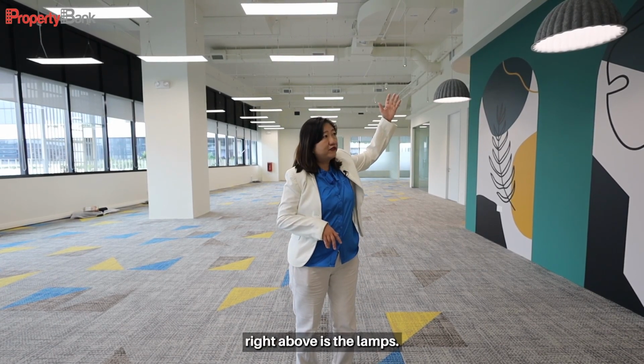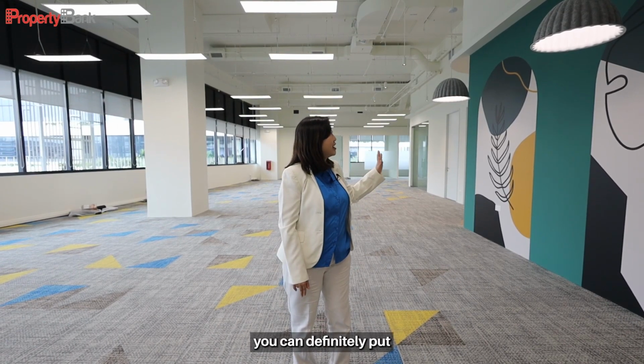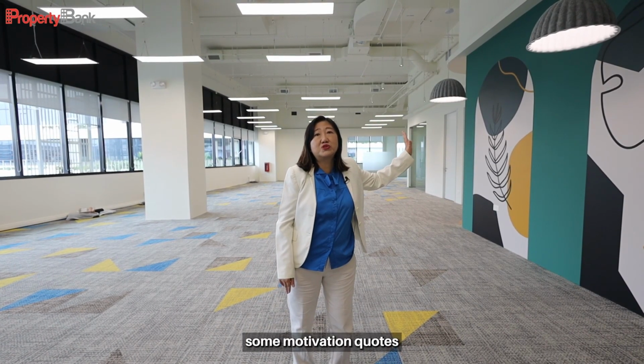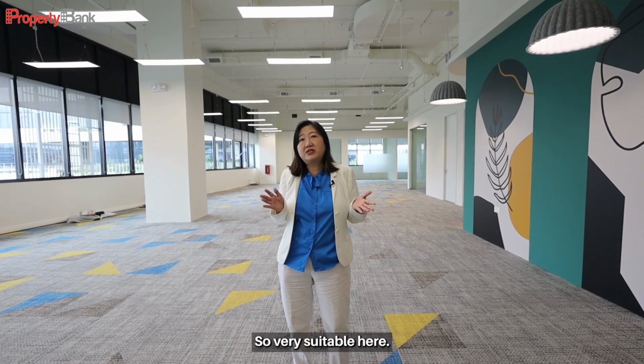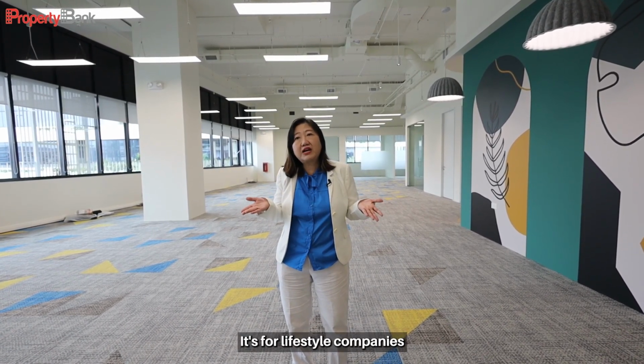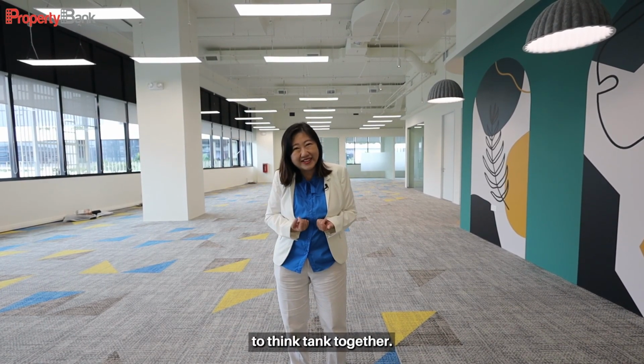Right above are the lamps. And of course, if you have your own branding, you can definitely put some motivation quotes over here, repaint it as you like. So very suitable here is for lifestyle companies where they need all the people to think tank together.